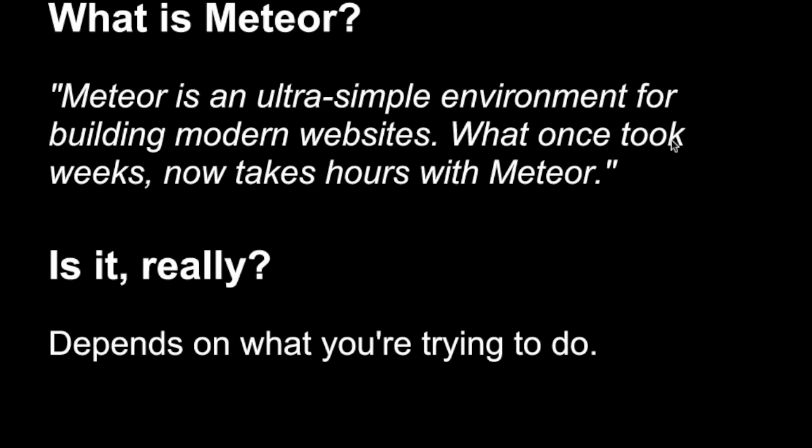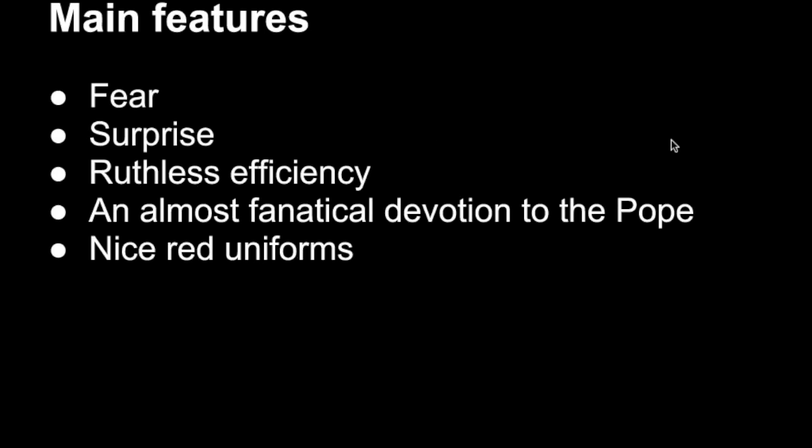And we'll see why. The question is, how is Meteor capable of delivering such awesomeness? And that is because amongst its main features, you can find fear, surprise, ruthless efficiency, and almost fanatical devotion to the Pope, and nice red uniforms. Now the question is, who here knows what I'm talking about? Anyone? You have a homework assignment. You should watch more Flying Circus.